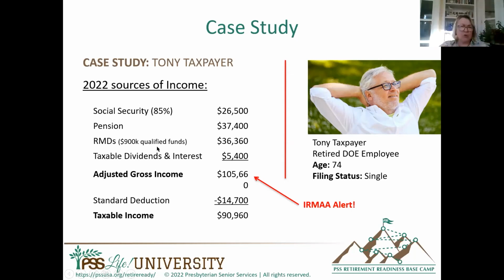His total IRA and 403b account balance December 31st of last year was $900,000. Based on his age and that balance value, his RMD amount for the year is $36,360. He also has some taxable dividends and interest adding up to $5,400. So his adjusted gross income is $105,660. We're missing a zero. Oh, here it is. It's down here.